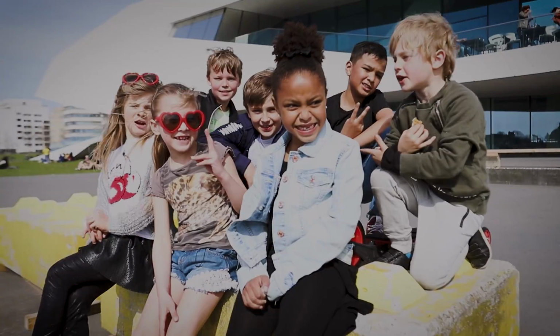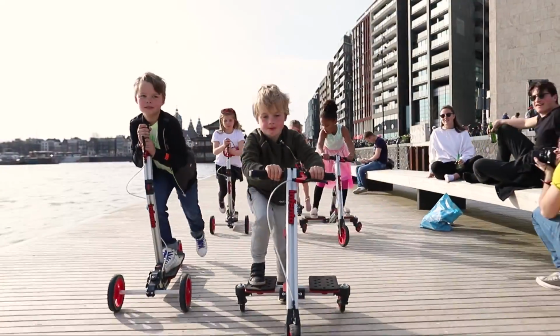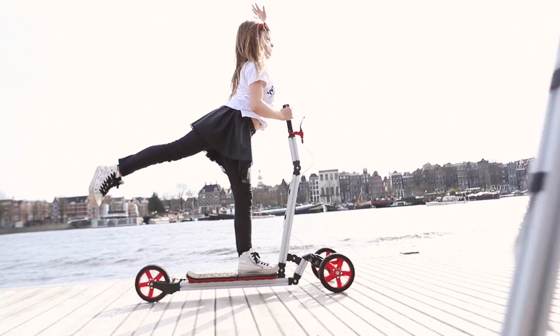Give them the tools to invent and play. Start creating together and set a life of discovery in motion.